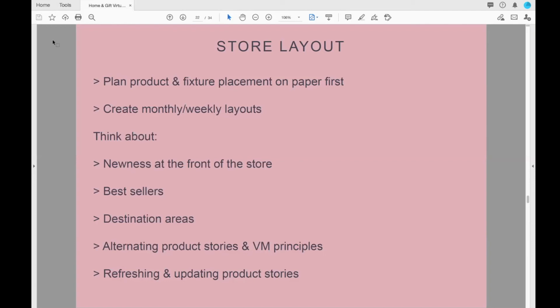And also remember to plan in refreshing and updating product stories. So not only moving things around the space, but also creating new stories from existing product. And this is really helpful because customers will think that you've had a new delivery, and you may well not have had one. But if you change the product around, it will look new and fresh to them. So continually refresh and update those product stories.